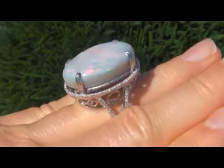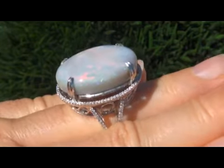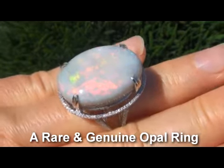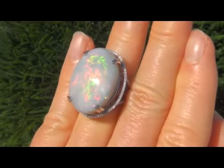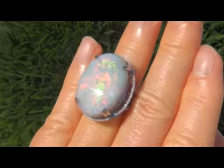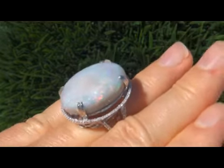This fine estate ring is truly a collector's item suitable for any fine jewelry collection. We are fortunate indeed to consign such a rare and genuine opal ring, one that is completely natural in every way. The unheated opal has not been exposed to any kind of treatment to enhance its natural color or beauty. It is mined from the earth with the color you see here, which is a dominant red and green play of color with orange and blue.